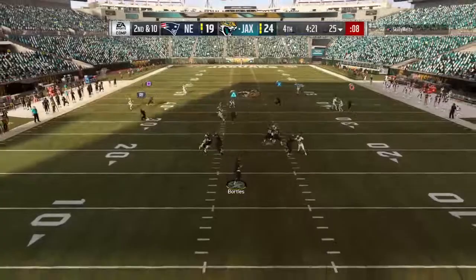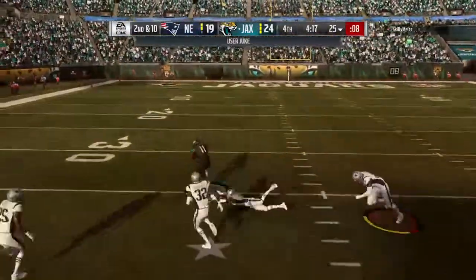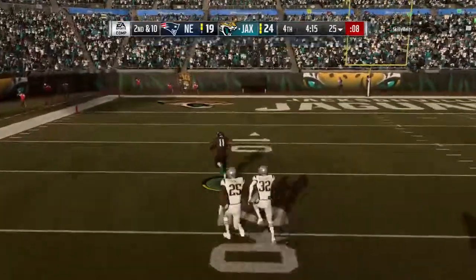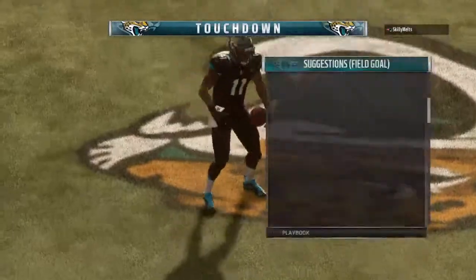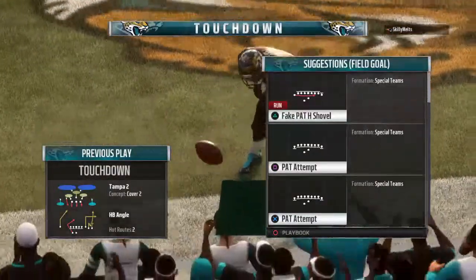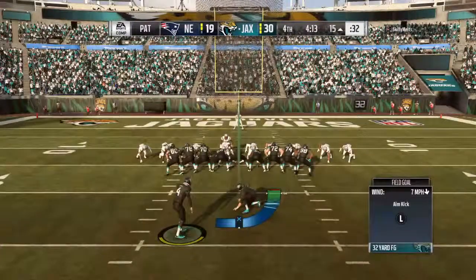Bortles will try again on second down. He's going to fire one deep over the... It got his man, complete. Touchdown, Jaguars. Marqise Lee, his second touchdown of the afternoon. And the Jaguars add on to their lead.